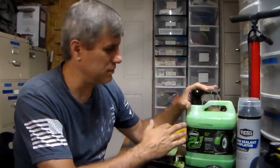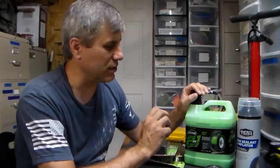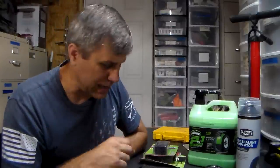Also the slime. My son swears by the slime. He's fixed a lot of tires with the slime. It does help seal the puncture. So you get a tire and you got a nail in there. There's some simple tools that come with a kit. Basically you have a few things, and basically what you're doing is you're pulling that out.